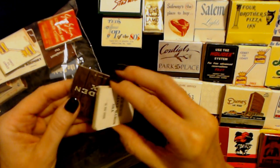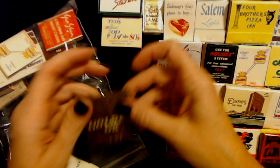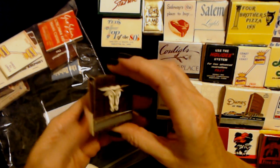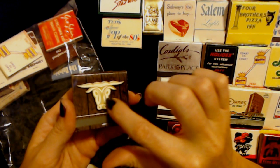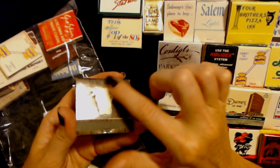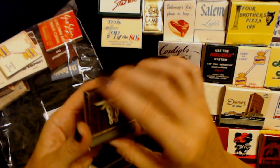And we have 2 stuck together. This one is the Golden Ox. Look at that paneling. Ooh, and there's the Golden Ox. It looks like it's 3D. It's just slightly raised above this. It's all one part, one piece, but it's like it's stamped where it stands up a little bit.